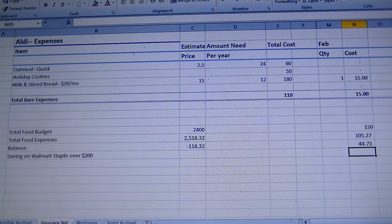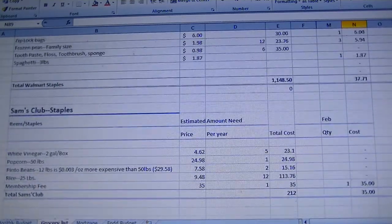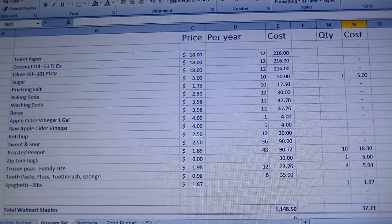That's how I set my grocery list. And what I will do, because this is a spreadsheet, is just grab a paper and write the quantity: sugar 1, peanuts 10, zip bag 1, peas 3, they are frozen peas anyway.